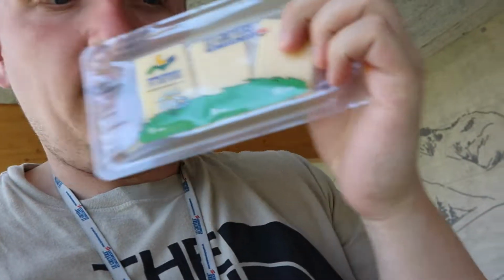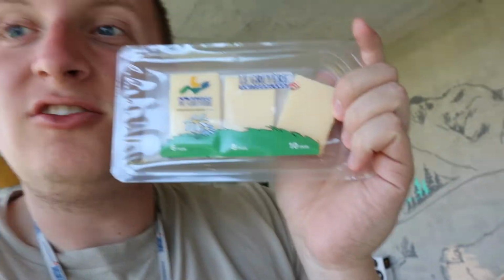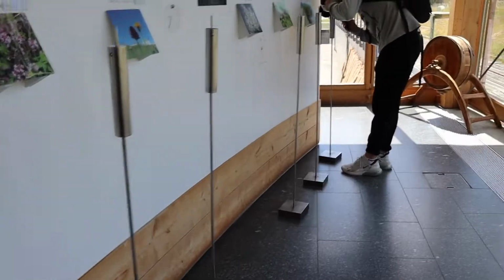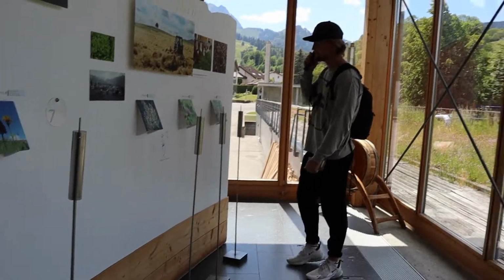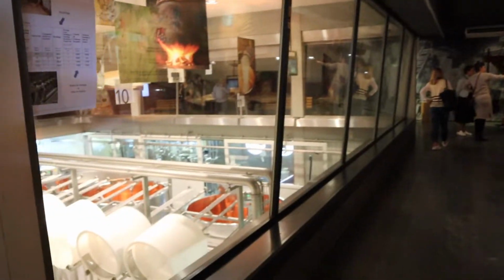Okay, so we're on our cheese tour. They gave us little samples of, let's see, 6 months, 8 months, and 10 months aged cheese. Listening to the thing. Hello. Hello there. Smelling all the flowers, kinda. Here's the factory where they make the cheese.